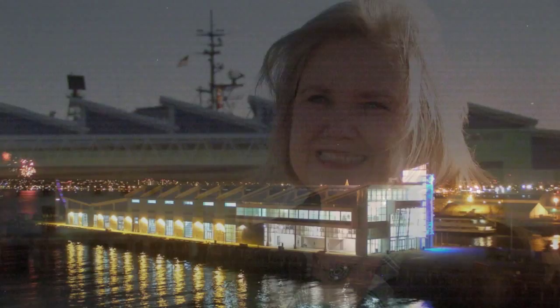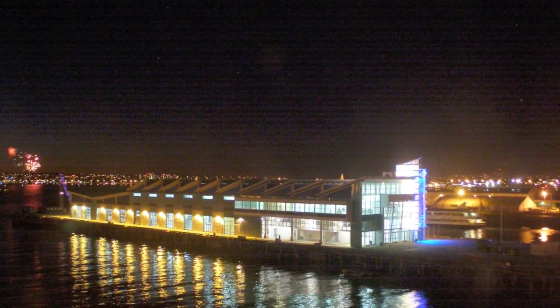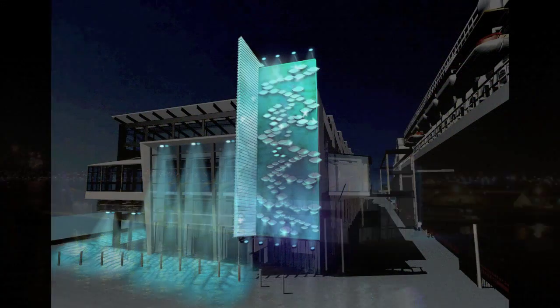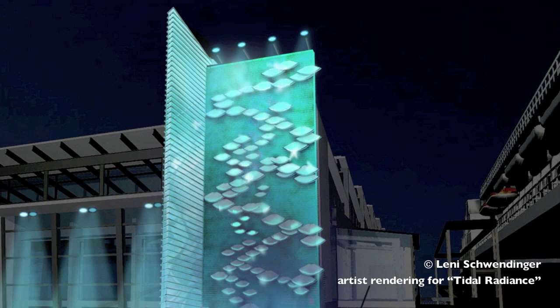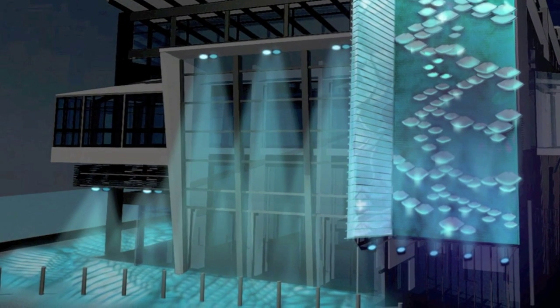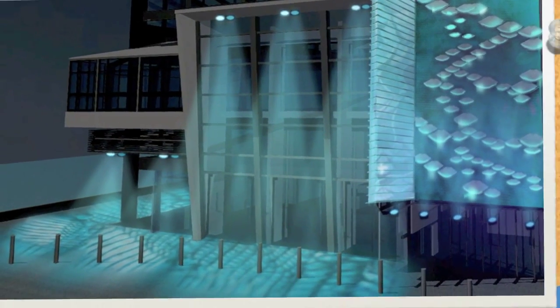The board decided to make a commitment to public art and has brought in a world-class artist, Lenny Schwindinger from New York City, and she has created a piece called Tidal Radiance. It will come on every evening at just before sunset, and the color will change based on the season. In addition to that, the art actually casts patterns down on the concrete, and that will happen day and night.